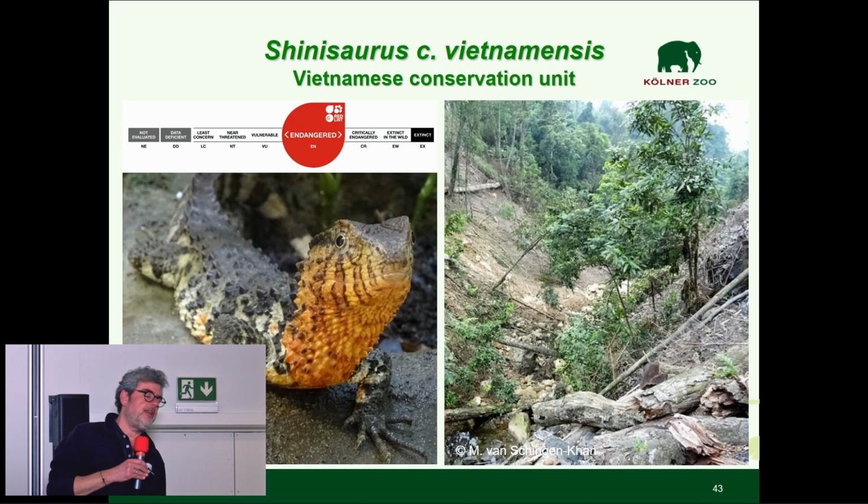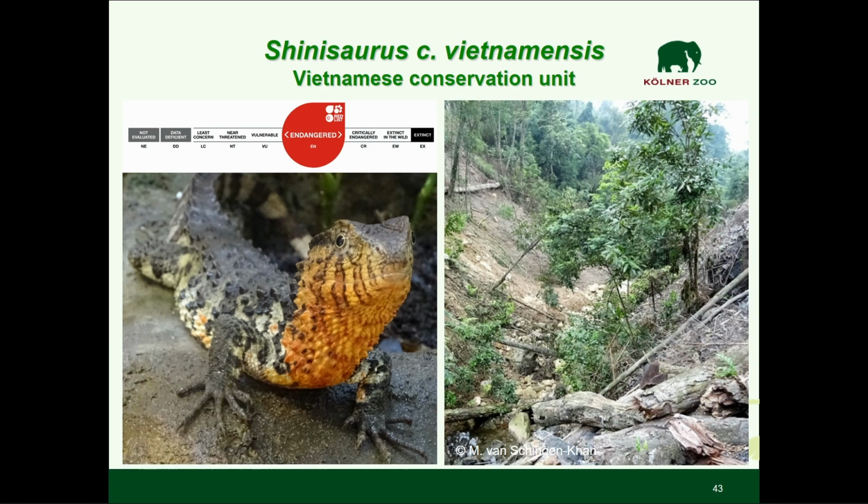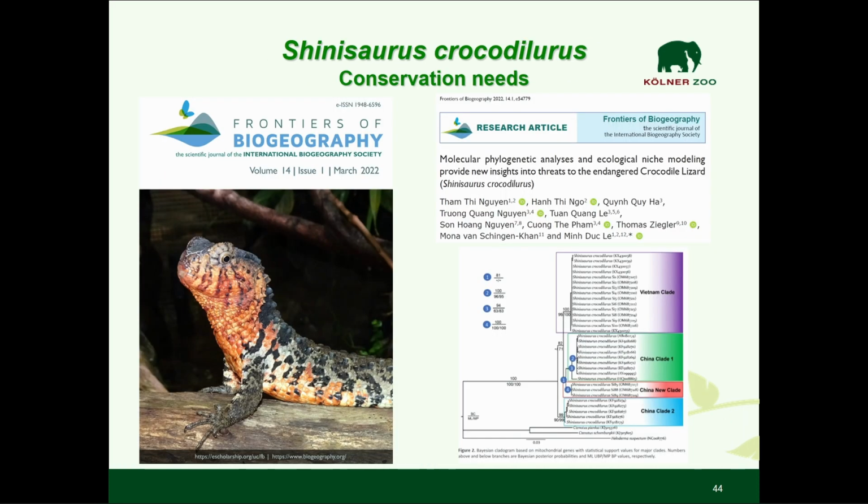We discovered it there in 2004. Before, that species was only known from China. And this is one of the forests I mentioned before. It was a beautiful forest the year before, and the year thereafter it looked like that. Of course, there are no more crocodile lizards occurring in there. And my PhD student Mona found out that the population in Vietnam is only 150 to 200 individuals. So it's really a problem and a race against time.